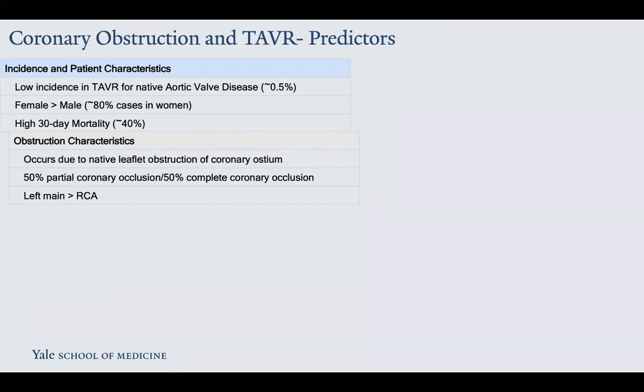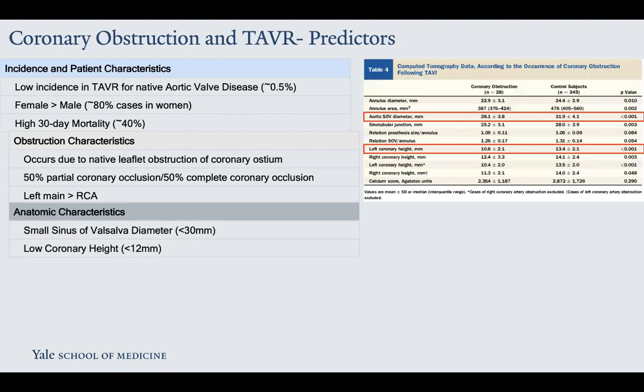As we've talked about here, it's important to recognize that it isn't the new valve alone that is obstructing the coronary. One of the big differences between a TAVR and a surgical valve is that we haven't taken out the old valve that was there. And this old valve, which has been pushed to the side, is now blocking part or the whole coronary. About 50% of them are complete occlusions, and about 50% are partial occlusions, and it tends to impact the left main more than the right coronary artery. Some anatomic characteristics that can predict it would include a small sinus of Valsalva, less than 30 millimeters, or low coronary heights.